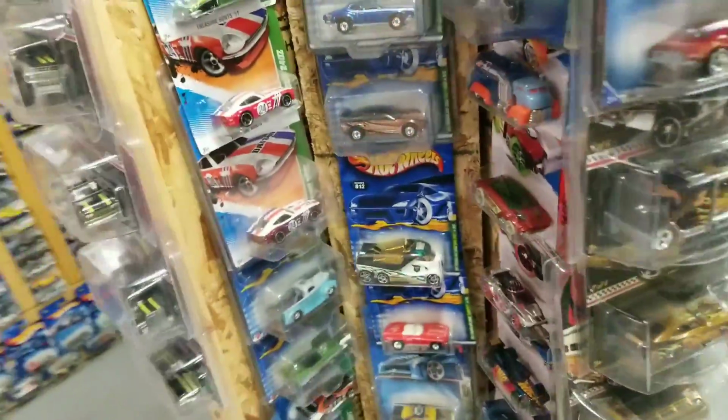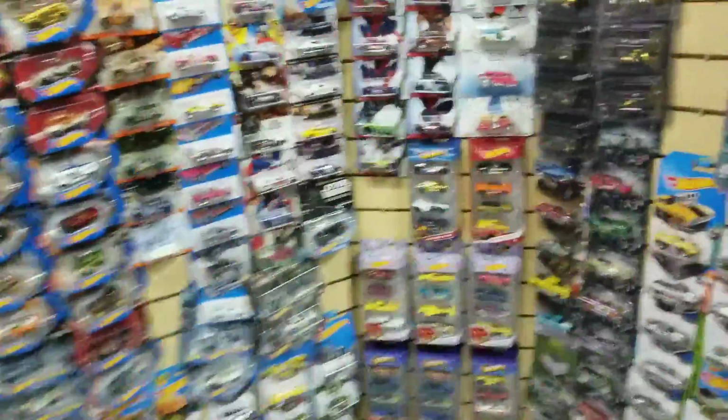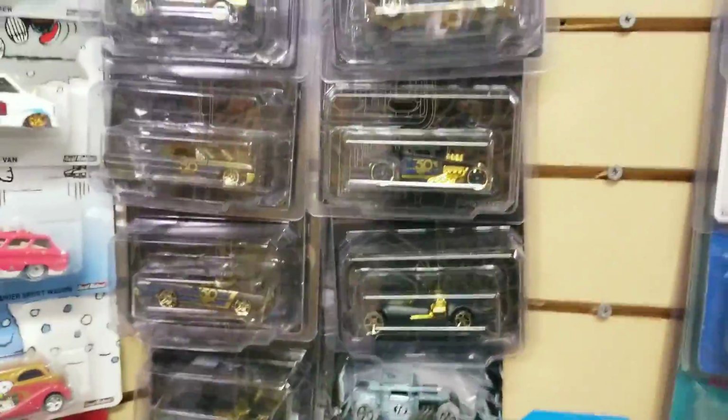Oh, these are cool. No treasure hunts on this side. Wow. And we got these special collector's editions with their special Spectraflame paint. Now let's just take a walk around. I can't believe this. Whoa. 50th anniversary.